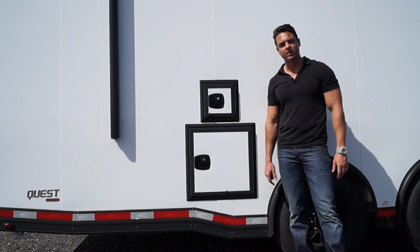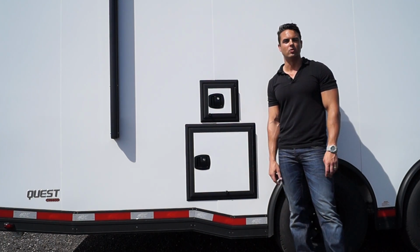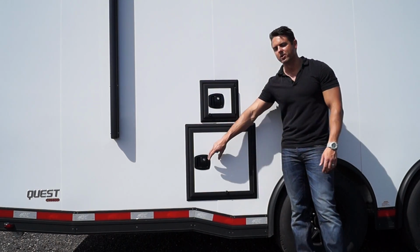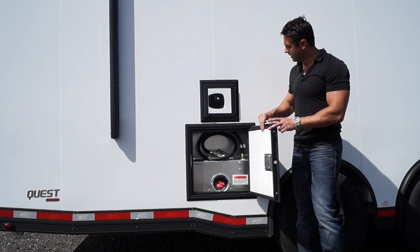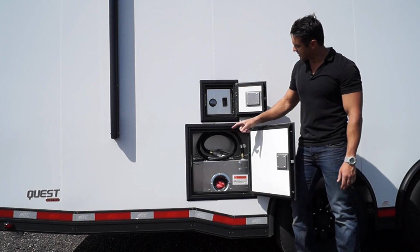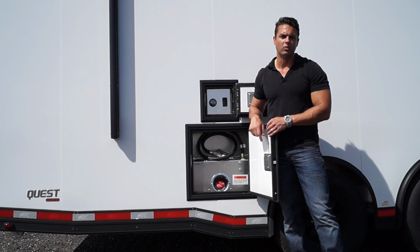One of the biggest issues out at the racetrack or out in Moab or wherever you're running your machines is that you run out of fuel. So what do you do? You carry your fuel cans around inside the trailer. Not here. You've got an exterior fueling station that's built right into the trailer. There's a pump gauge here, as well as a simple nozzle that you just simply pull your machines up next to the trailer and fuel up.